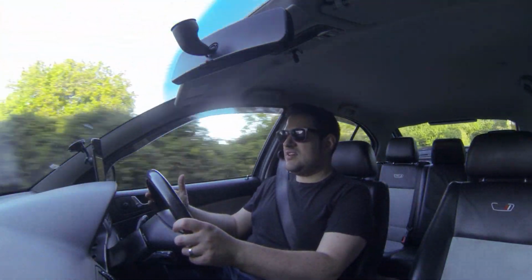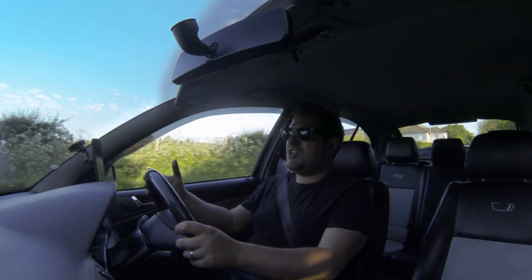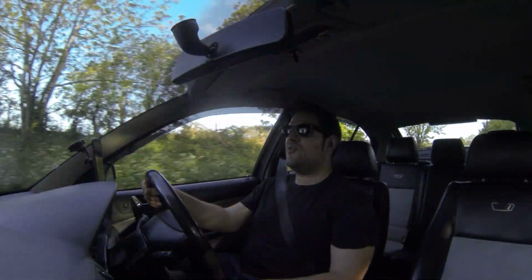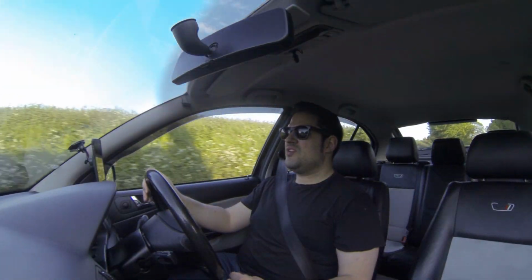And I think it's definitely worth checking out if you're looking to buy a cheap saloon car, if you've got some practical needs like that, but you still want some sport. I think this is the one to go for. I can't really think of any other cars around this level that would give you that.